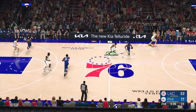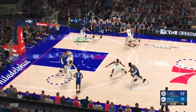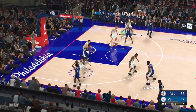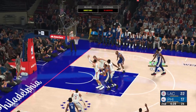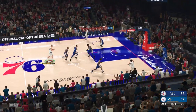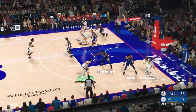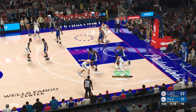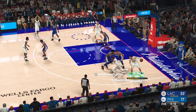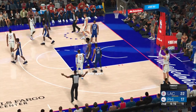The 76ers trail by 5. To the left side wing. Harris trying to get free. Maxey, no good. And it's Leonard with the ball. He'll bring it up for the Los Angeles Clippers. Back to Westbrook. It's a nice passing here by Los Angeles. And the Clippers call time here.